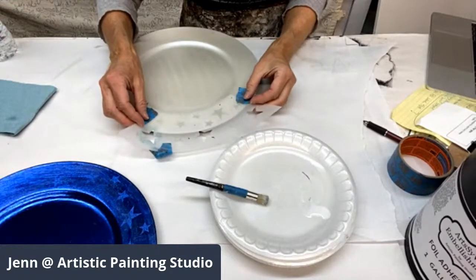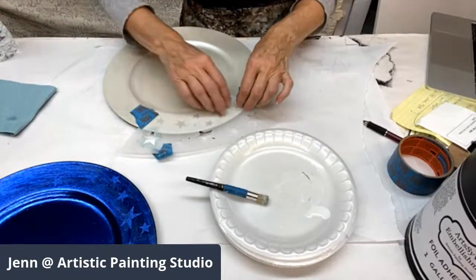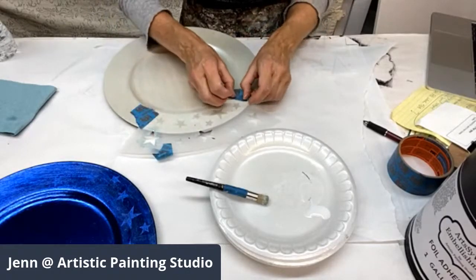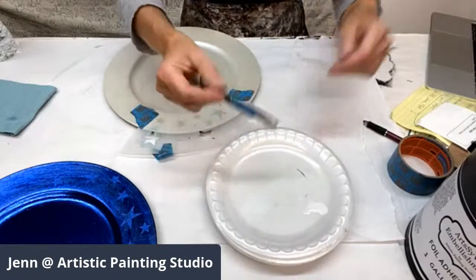Probably the first time I whipped this stencil out, because this was a brand new stencil because I couldn't find the other one. And then guess what? I found the other one. So now I got two of them going, but that's perfectly fine.